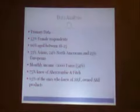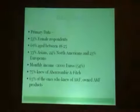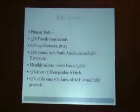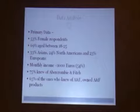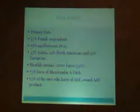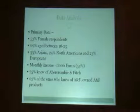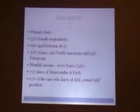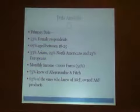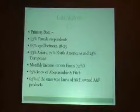With regard to the primary data, we conducted an online poll in which 53% of our respondents were female, and 69% were aged between 18 and 25. Geographically, 33% were Asians, 24% were North Americans, and 23% were Europeans. Since most of our target population was students, the monthly income for roughly 54% of them was from 0 to 1,000 euros. Surprisingly, 75% of all the participants knew of Abercrombie and Fitch, and 63% of those who knew of it also owned A&F products.